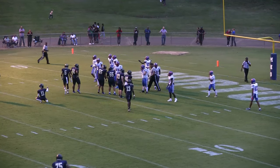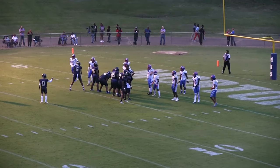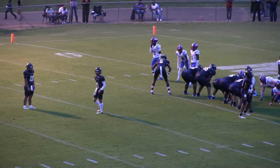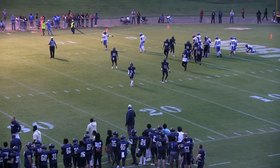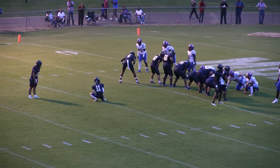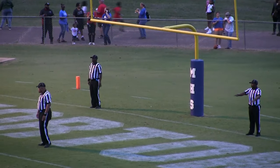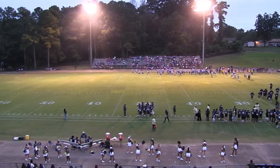Going to line up on the PAT. Good blocking by the offensive front. Panthers go out to take a timeout. Madden Gerald will be holding for Martinez to attempt the PAT. PAT is no good. Foul snap. Gerald got it down. Just couldn't quite get it through.